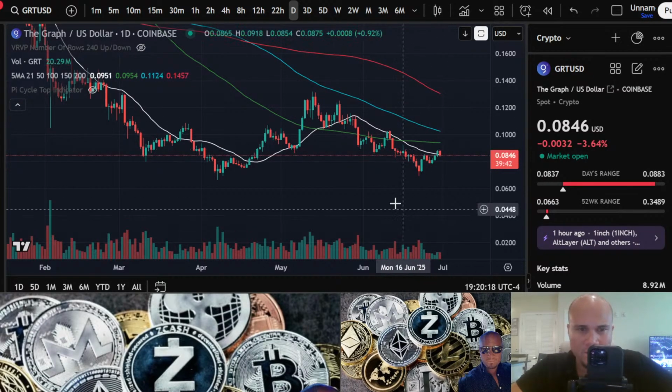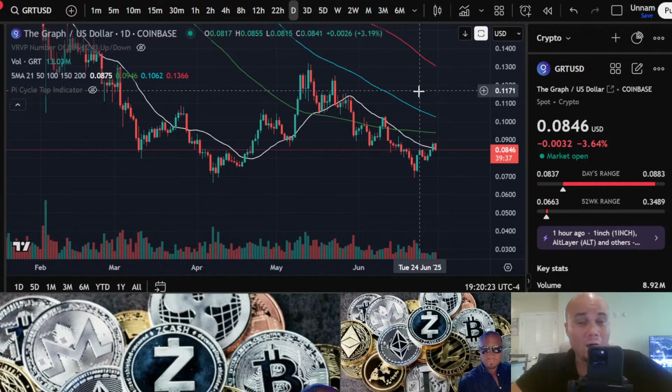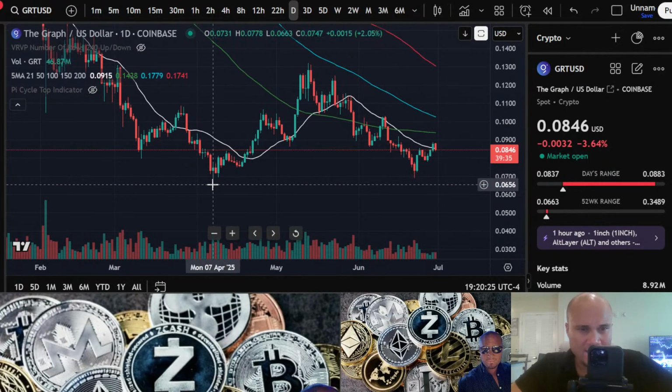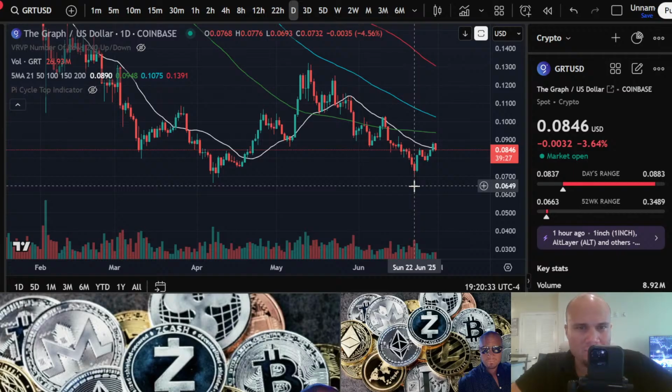I don't know. But what I also see, which is going to be confusing as well, I see a double bottom. I see a bottom here on April 7th at like 6 cents, 6.5 cents. And then I see another bottom here at a little bit under 7 pennies, 0.0693 on June 22nd.